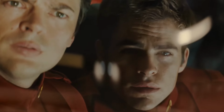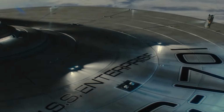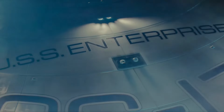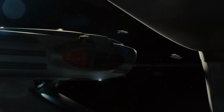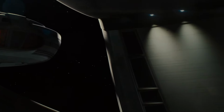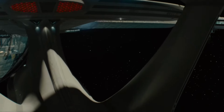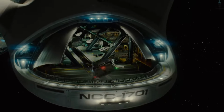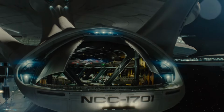The new Enterprise was larger, emphasizing its status as the flagship of the Federation. From this point, the reimagined Enterprise successfully bridged the gap between the old and the new, appealing to longtime fans while attracting a new generation. Its design influenced subsequent Star Trek productions, ensuring the franchise's continued relevance and appeal.